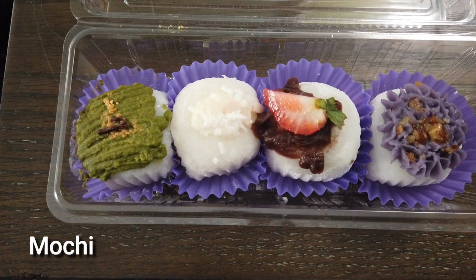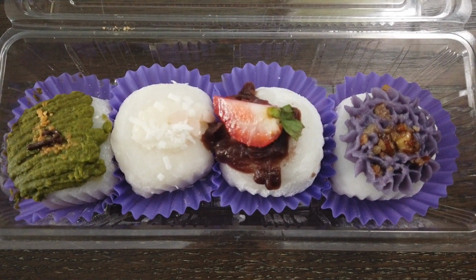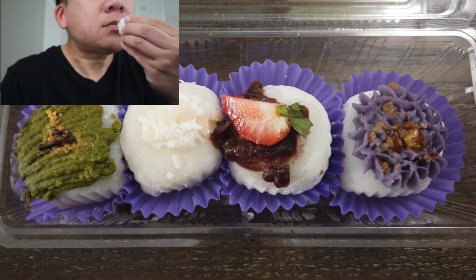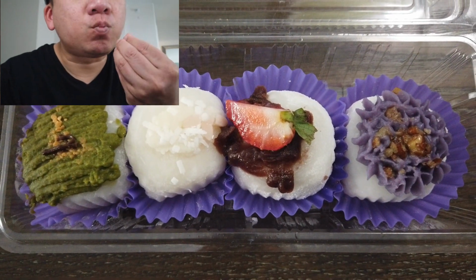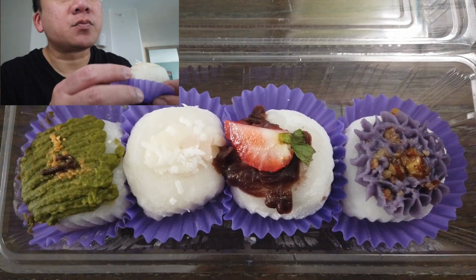The mochis are really good even after you refrigerate them and you eat them. It's really tasty. I really like the sweet potato one because it's really fragrant, and when you bite into it, the texture is just there. It's just amazing, soft and velvety.